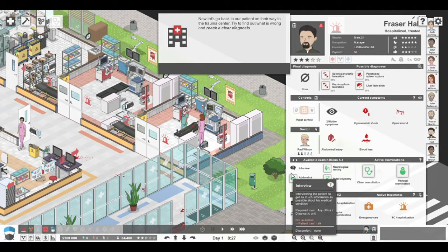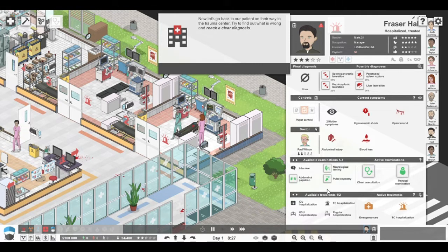Yeah, I think it has. I think the ballpark here is he was stabbed or shot. I don't know. For the love of God, let me take this out. Just go for the physical, woman.